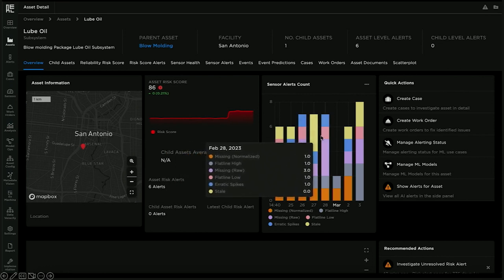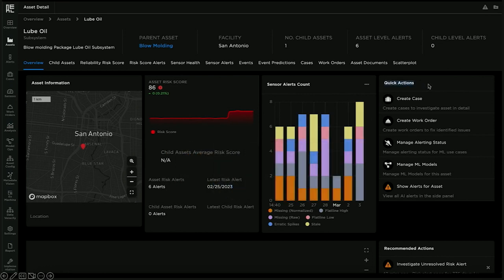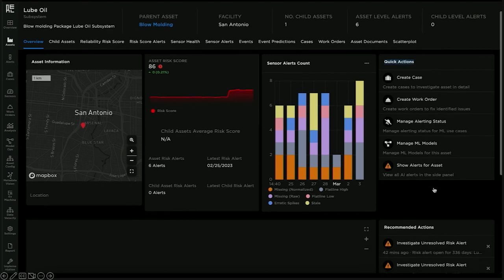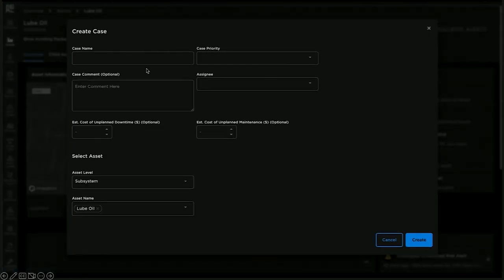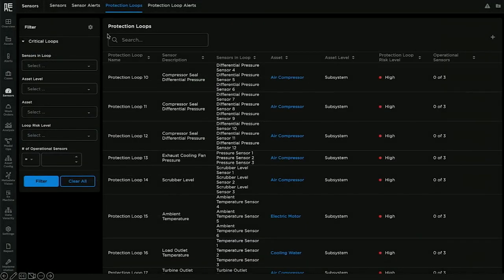I can also view, on the right, a set of quick actions. So this might get me into any workflow that I want to, based on what I'm seeing in the asset health detail screen. Maybe I want to create a case. I can do that directly from those quick actions. I also have a set of recommended actions based on sensor health alerts or anything else that's been going on in this asset. We're really excited about the visualizations and the workflows that this provides so that anyone who is worried about a specific asset can go in and assess that health right away.